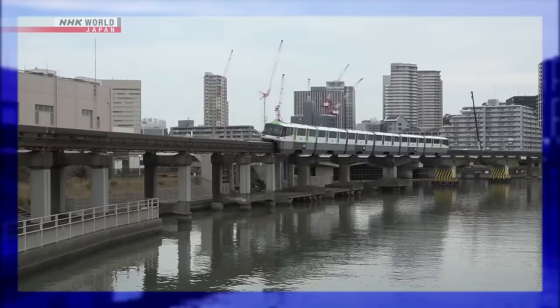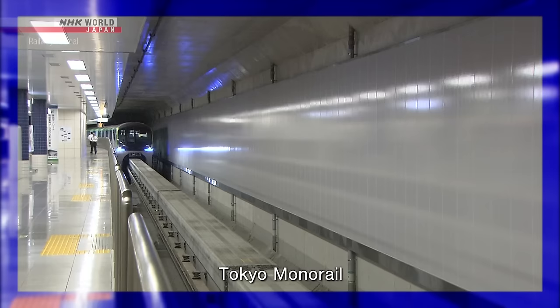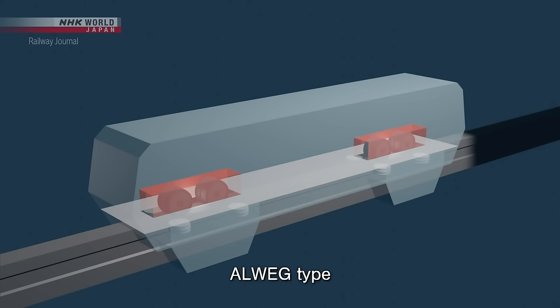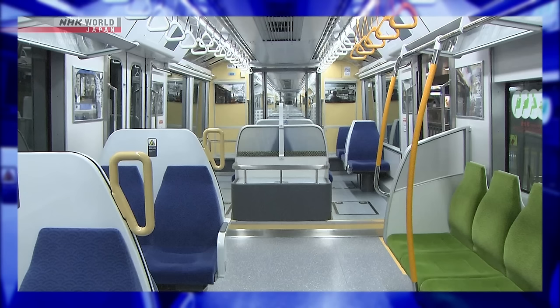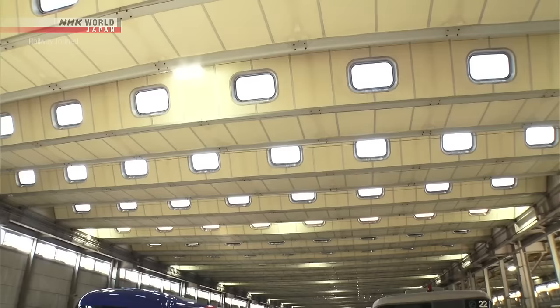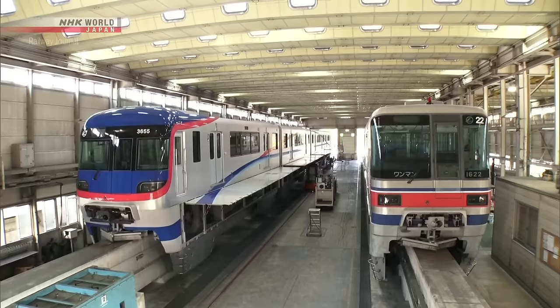The Tokyo Monorail, which opened in 1964, is also a straddle type, although it's an Alweg type, which was the world standard at the time. On this type, the tire housing protrudes up into the front and rear of each car, so the seats are irregularly placed. The Osaka Monorail, on the other hand, is a Japanese design.